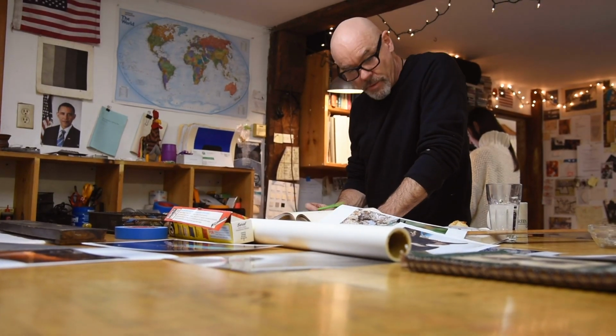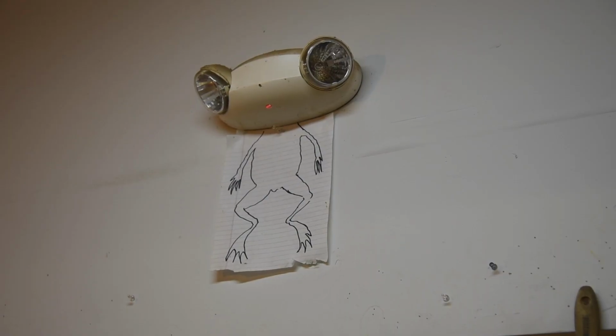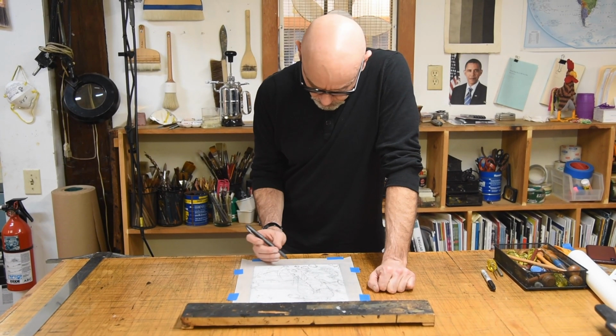I'm Walton Ford, and I'm an artist, and I'm fortunate that TASCHEN is publishing my latest etching, Granary.